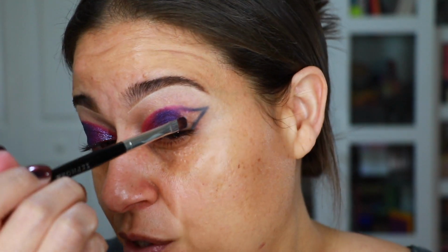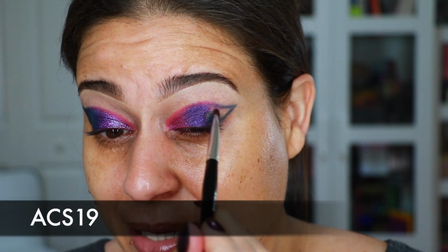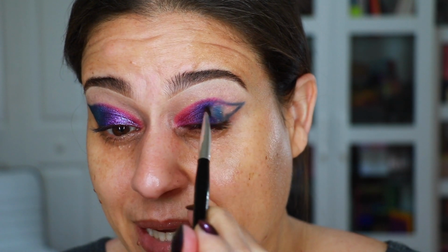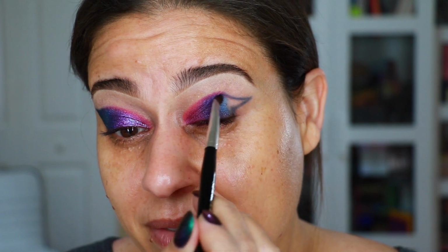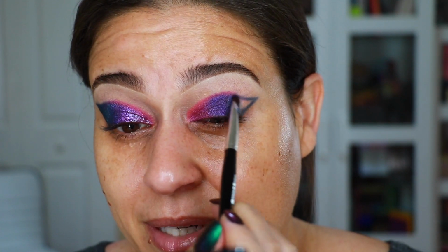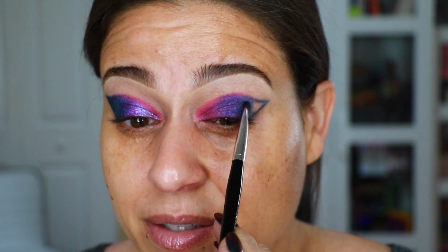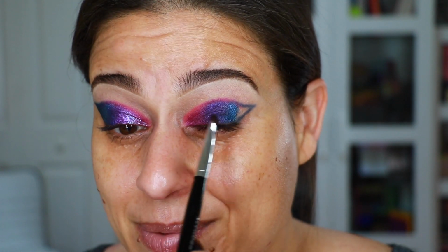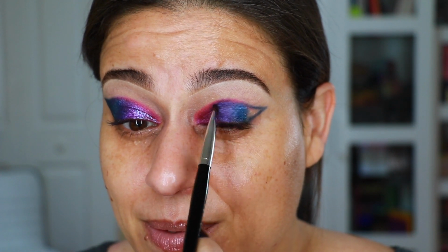And we're going to finish off with the blue, and I'm going to use the blue on the outer edge, but I'm not going to wing it out because I'm going to complete the wing portion with the matte shadow. I just wanted to have a little bit of a transition in the shimmers from the purple to the outer corner. And again, since I'm working lightest to darkest, I'm using the same brush and I'm just color switching in between. When it comes to the transition, I am brushing a little bit of that blue into the purple.